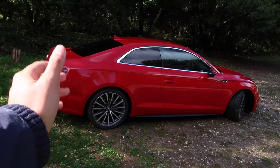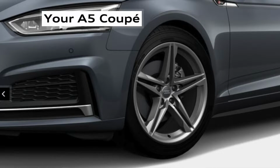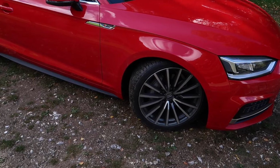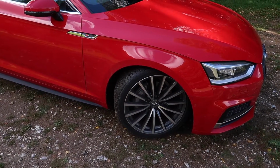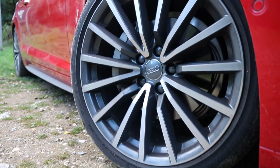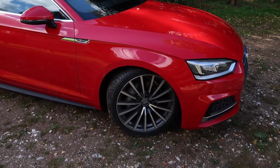So I've got the S-Line, and as standard you would get 18-inch alloys. However, as an optional extra, there we are, have a drink on me, I have got 19-inch alloys, which don't look bad. However, bearing in mind they cost over £1,000, I would want them to look a little bit more interesting and a bit more intricate, but that's merely my humble opinion.